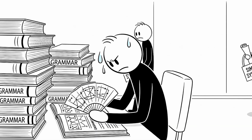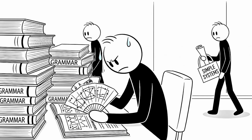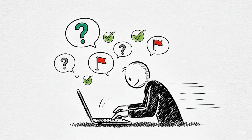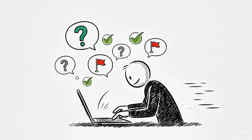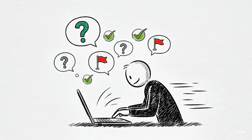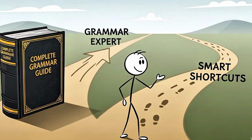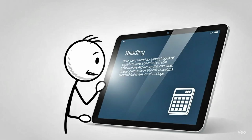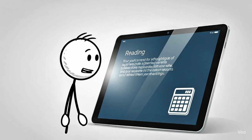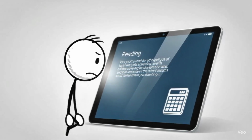Seriously. Most students run out of time on the reading and writing modules because they try to remember dozens of obscure rules. But the fastest test takers don't do that. They use simple, repeatable systems to spot the trap, find the answer, and move on. In the next few minutes, I'm going to give you 10 of those systems. Master these, and you'll finish the grammar questions with time to spare. Time you can use to double-check the hardest reading questions at the end. Let's start with a strategy that feels like a cheat code.